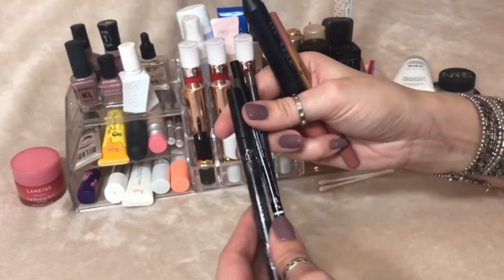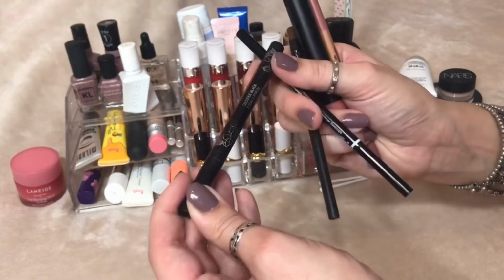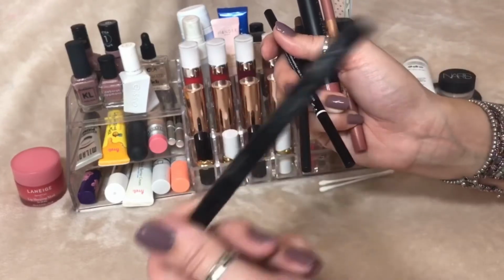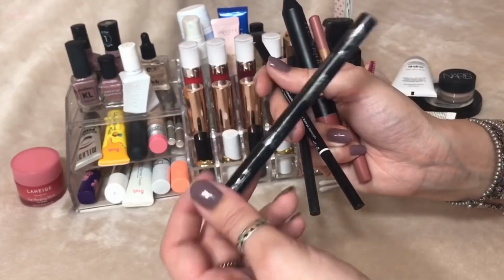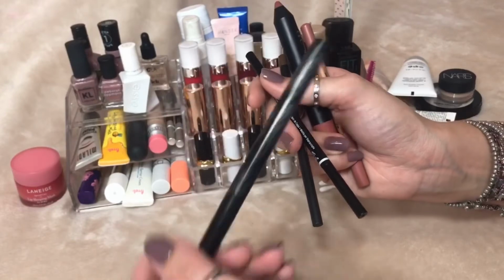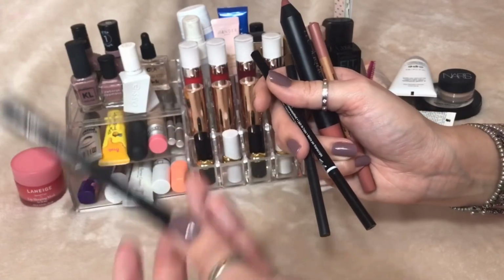I also have my all-time favorite liquid tattoo liner by Kat Von D. This is a brush tip. I love it. This is my number one holy grail black liquid liner. I don't even use any other liners, because anything else that I have, I always just give away, because this is one that I can always count on. No smudges, it lasts forever. It's matte black without any satin gloss to it, and I just love this one.